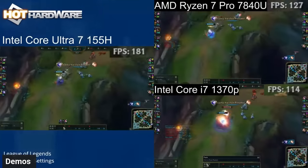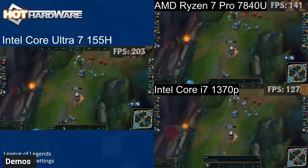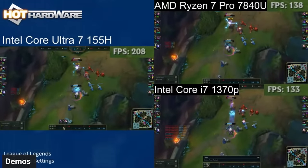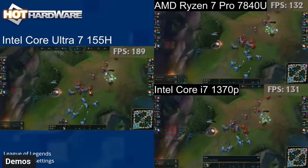And again, I'm not going to say these are gaming notebooks. They're not gaming notebooks, but you can play a game. And we think that's pretty cool. League of Legends at 200 frames per second. Not too shabby.